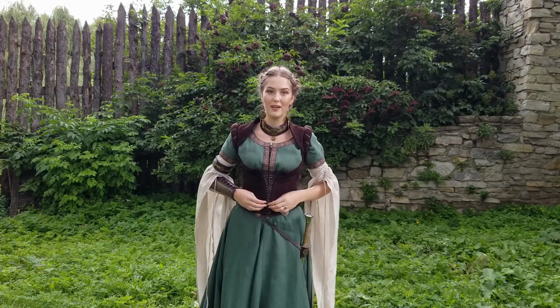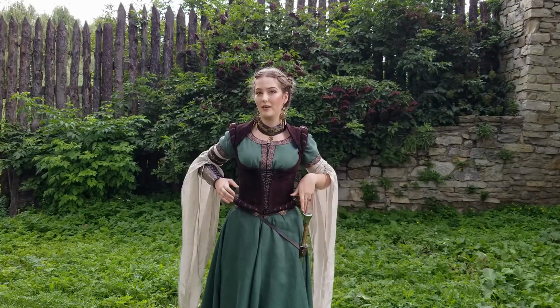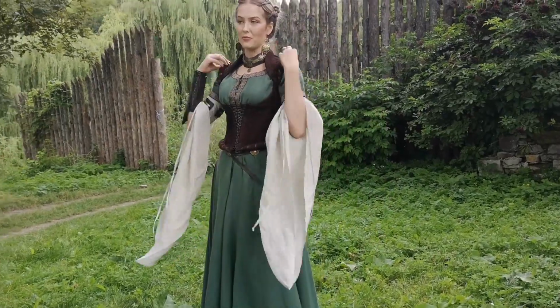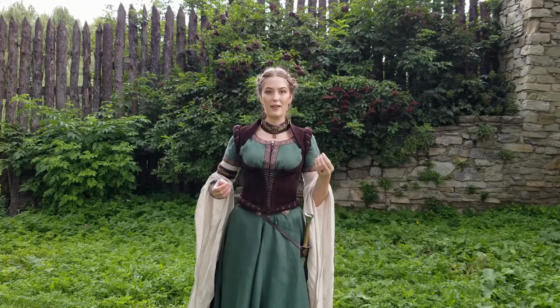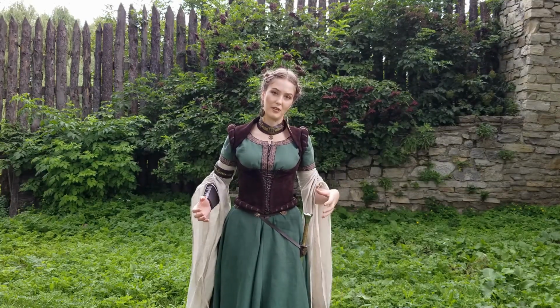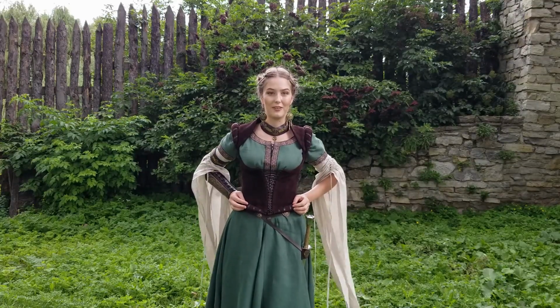It has this fantastic bit along the bottom, which kind of protects your hip bones and makes it quite comfortable and quite cushy where it sits, as well as along the top. It gives it this really nice fantasy look. It looks utterly fantastic, and overall it's just a great piece to put on top of any dress or even any tunic, and really completes your look.